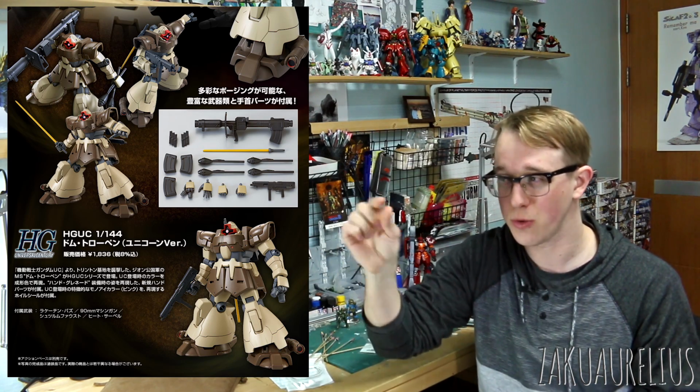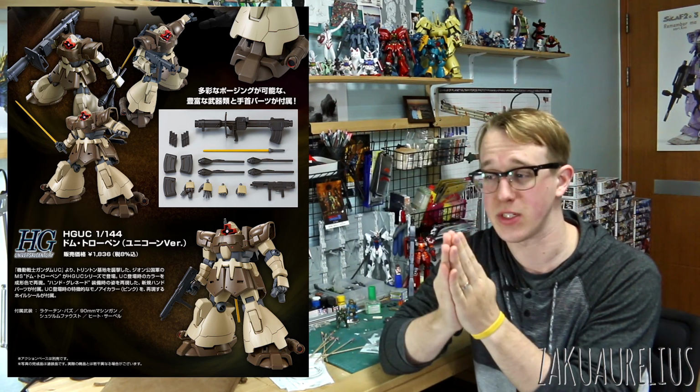But that's probably just 2 new parts to make that hand. It's probably just like sandwiched pieces, that's it. The rest of that is all totally exactly the same.